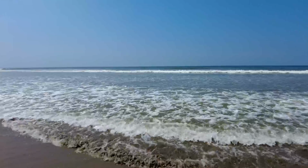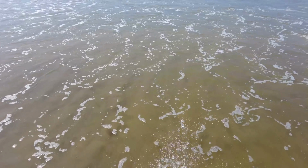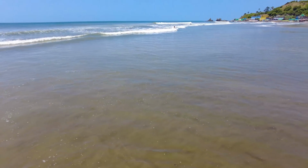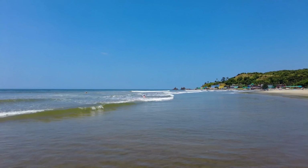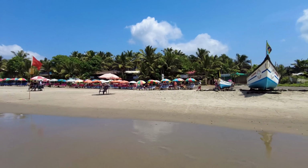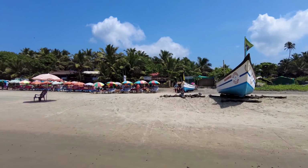Wow, so that feeling, oh my gosh, the water is super cold. It's really nice. Wow, the moment you get into the water, you feel really nice. Guys, look at how blue it is. Oh my gosh, my slippers are going. Yeah, so make sure to keep your slippers way up.